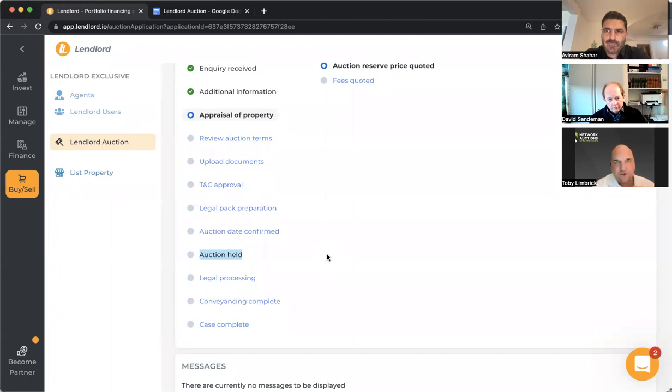And at the close of the auction, it's exactly the same as in the room, as the auctioneer putting the gavel down and saying sold. At the close of the auction, the selling price is shown. Buyer and seller have exchanged contracts. I'd add a couple of things to that.